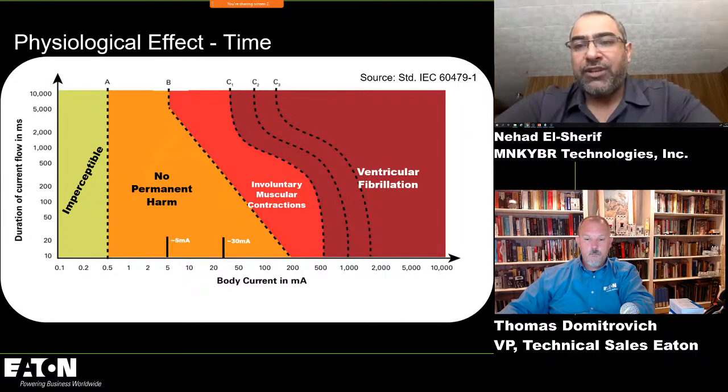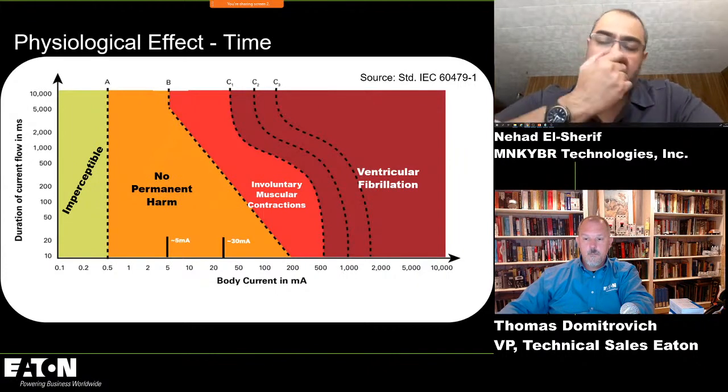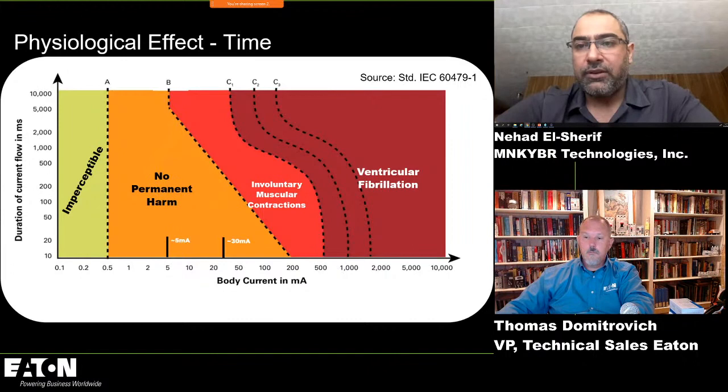So you have the vertical axis and the horizontal axis. The horizontal axis is the current in milliamperes passing through the person's body. And the vertical axis is the time, the duration of current passing through the person without being interrupted, in milliseconds. And they have four different regions. You can think of this whole curve as four different regions.